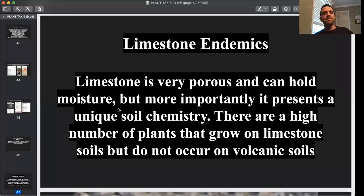So, limestone endemics. A lot of these rocks have both physical stresses and chemical stresses. I haven't looked into this too much, but I've read that limestone can be deficient in phosphorus, which of course affects roots. So you'll get synapomorphies that occurred because of that stress. But mostly in these areas, especially out west where it's just limestone and there's no topsoil, you get bare limestone rock, and plants that will grow out of the cracks in this limestone.